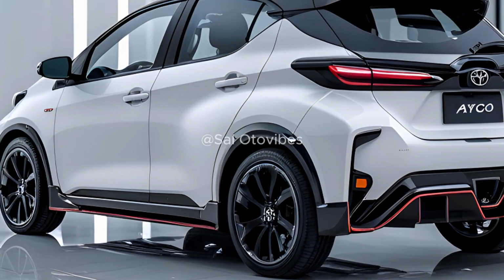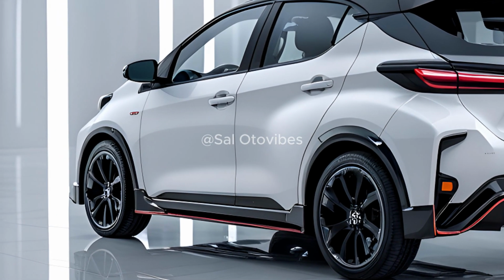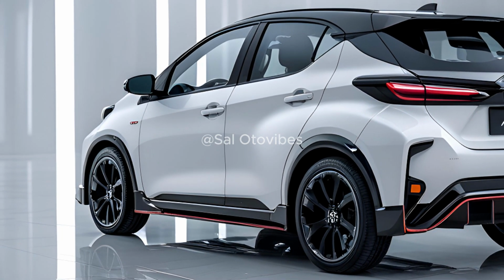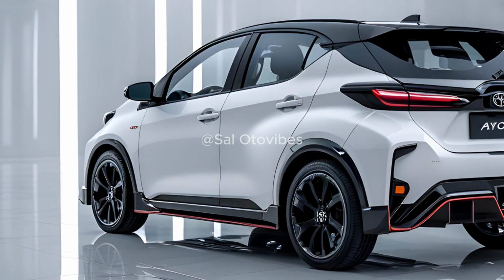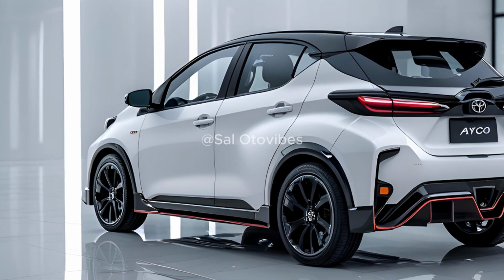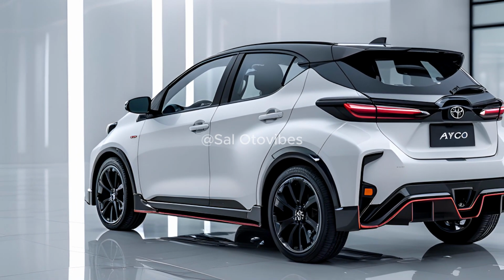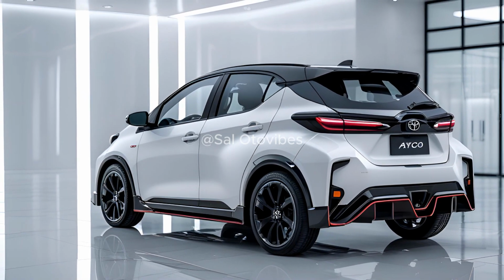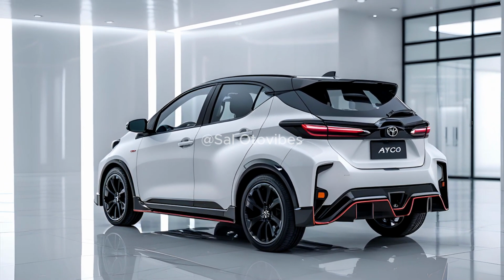As Toyota prepares to launch the Aygo X 2027 into showrooms, the model is poised to redefine expectations for compact urban crossovers. With its blend of hybrid efficiency, striking design cues and enhanced technology features, the next generation Aygo X could well set new benchmarks in its class, proving that small cars need not compromise on sophistication or innovation.